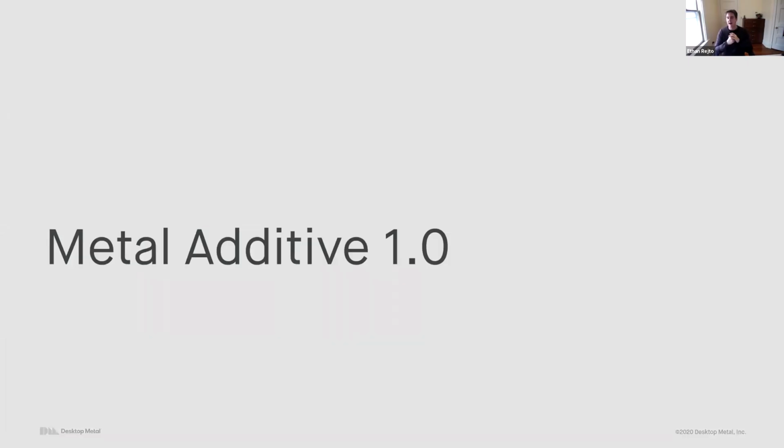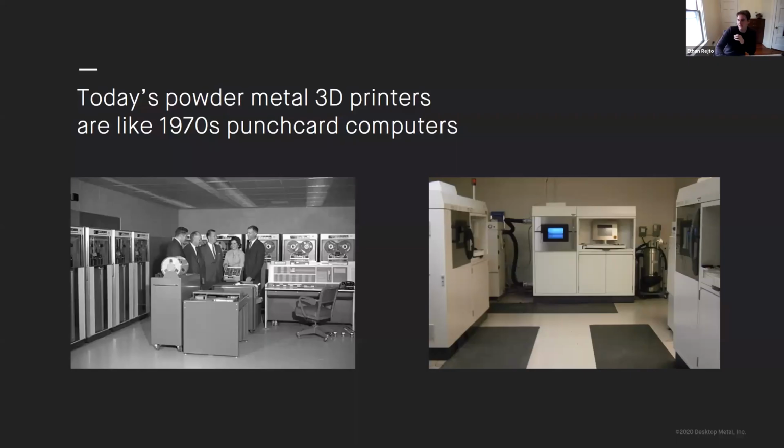Starting with metal additive 1.0. This is an analogy that I like to make a lot: today's powder metal 3D printers, the powder bed fusion machines we've seen over the past 20 years, are very similar to what we saw with computers in the 1970s, with these 1970s punch card computers. They're large industrial machines. They take up entire rooms potentially. They have dedicated, highly trained, highly skilled operators. They're very inaccessible to the everyday person.